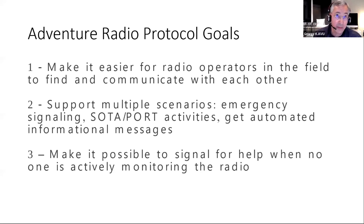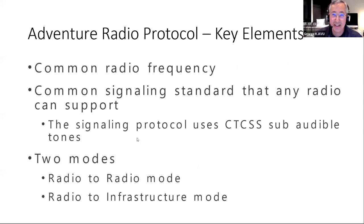And also, the idea is to make it possible to do these things, and in particular, when you're trying to get someone's attention and ask for some help, when nobody is actually actively monitoring the radio. So you might say, well, what do you mean by all that? We'll get into that in a little bit more detail as we roll through the slides.